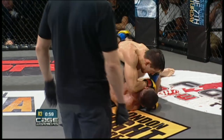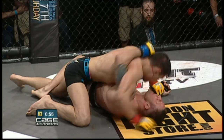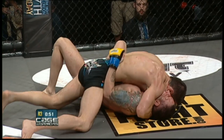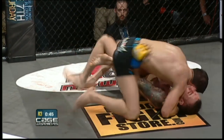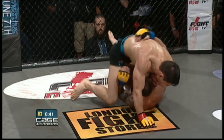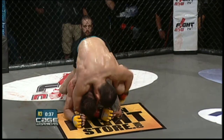Real gutsy performance from Delaney here. He's taken a lot of damage. Those short elbows really starting to mount up now. I'd like to see Damir Hadzovic get his hips a little bit lower. 45 seconds left in the round, and indeed the fight, the opener of Super Saturday Part 2.